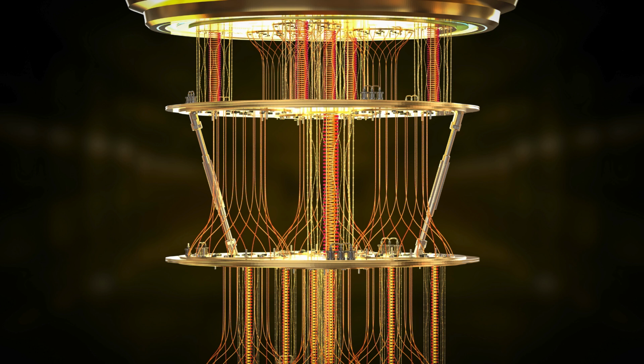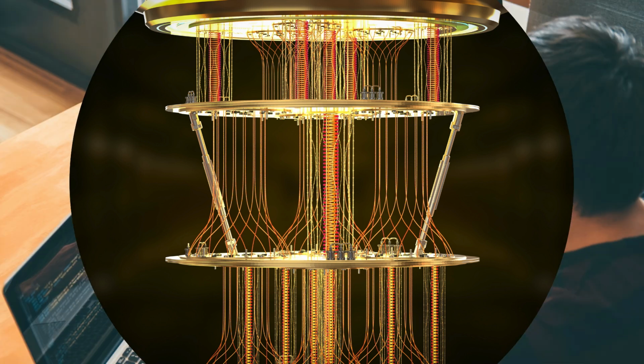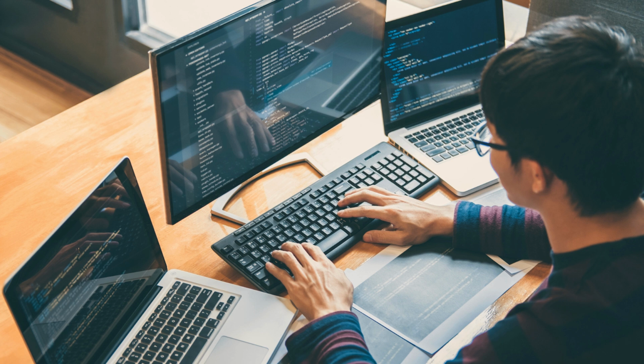What if your computer could think not in ones or zeros, but in both at once? That's the promise of quantum computing, a technology that challenges everything we know about how machines compute, store, and solve problems. For decades, classical computers have been the backbone of our digital world.